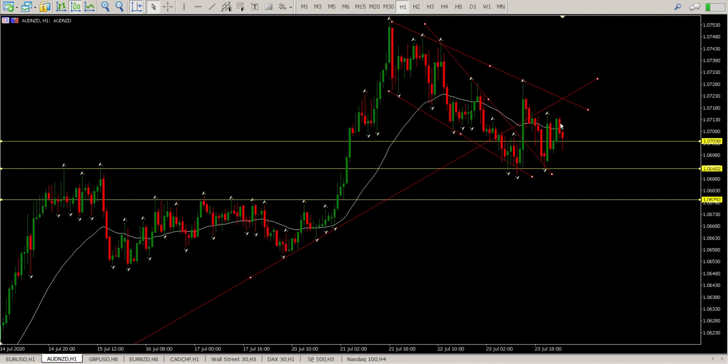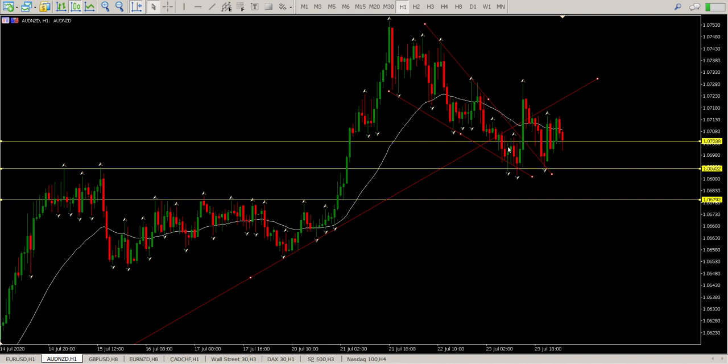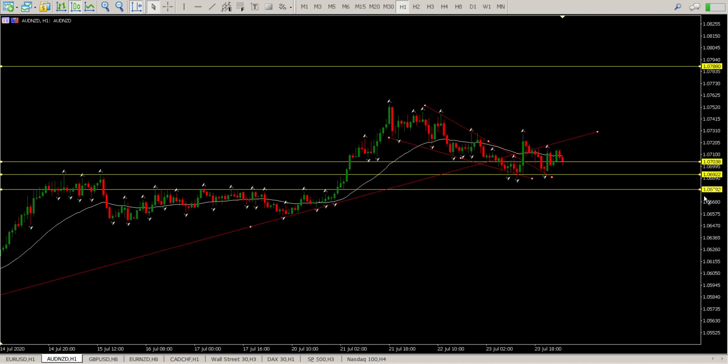So there's two scenarios at play here. One is that this little wedge plays out and we continue moving to the upside. The other scenario is that this trend line is broken and we move to the downside. At the moment, it's pretty much no man's land. This is in a channel. Sorry, not a channel, it's in a range. So we are ranging at the moment, going sideways, nothing really to pay attention to there.